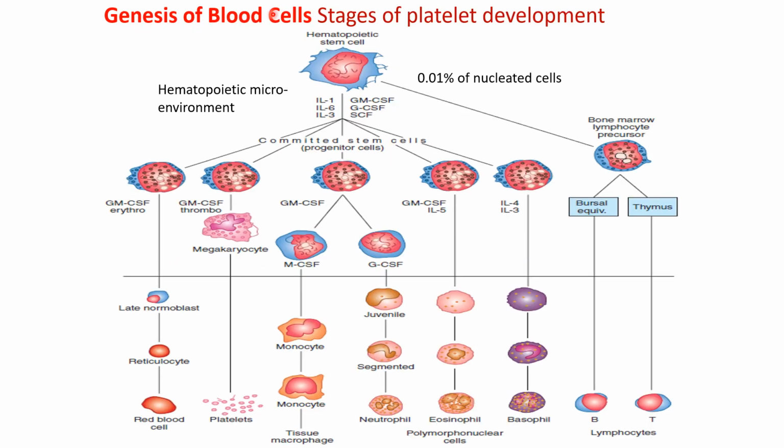Coming to the genesis of the blood cells, ये आपने डायग्राम सारी पहले देखी है, इसे हमने डिस्कस किया था जब हम रेड ब्लड सेल्स बना रहे थे और यही वो डायग्राम है जो हमने आपको दी थी होमवर्क में कि आपने स्लाइड्स में इसकी स्केच बना के लाना है और यही वो डायग्राम है जिसमें से हम प्लेटलेट की फॉर्मेशन को देखेंगे. So the hematopoietic stem cell in the bone marrow, and in the hematopoietic microenvironment which contains hematopoietic stem cells and these colony stimulating factors and these interleukins, committed stem cells are produced.